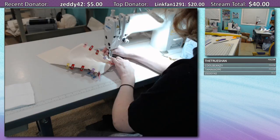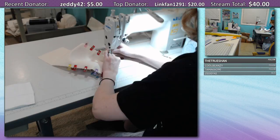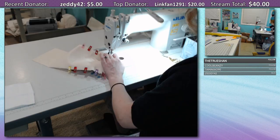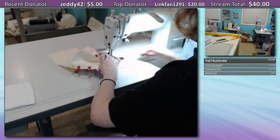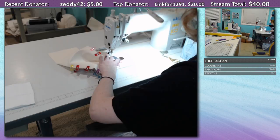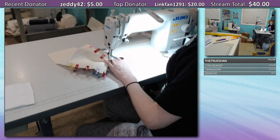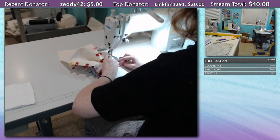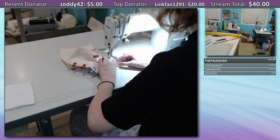I can always adjust the curve if this ends up being too tight or just difficult to sew, but I'm going to give it my best shot. We'll see how this turns out. Might be able to move past it. We'll see if my thread broke or not, but usually you can tell in an instant. Oh, that wasn't a good sound from my machine. Yeah, it's still going, so I think it just got caught on itself.